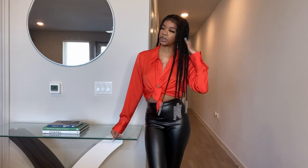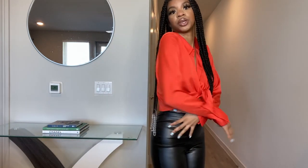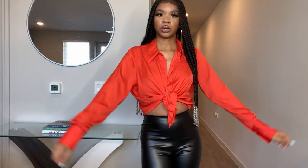Which one would you wear with this? Would you wear that black top or this orange get-up? Cute, I love the color, super spring, super cute, either one. Next outfit, real cute.